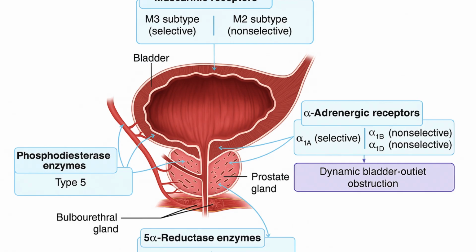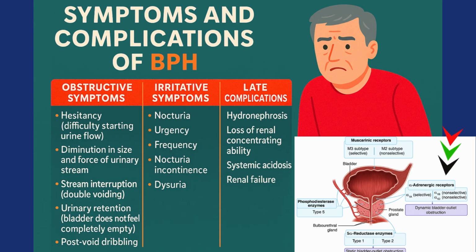Now let's summarize the symptoms. The obstructive symptoms include hesitancy, weak stream, dribbling, incomplete bladder emptying, and straining to void. And irritative symptoms include urgency, increased urinary frequency, and nocturia. Over time, chronic obstruction may lead to complications including acute urinary retention, bladder stones, recurrent urinary tract infections, hematuria, bladder diverticula, and even renal impairment.